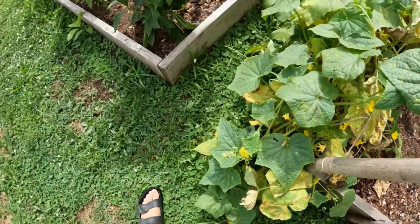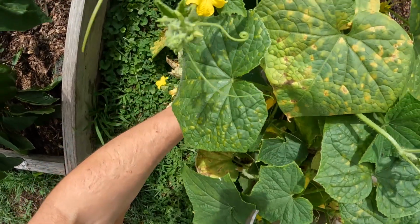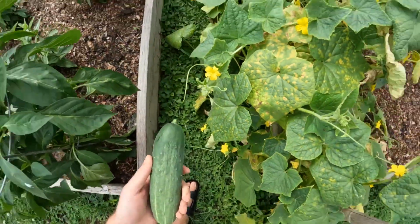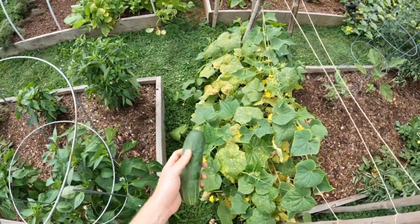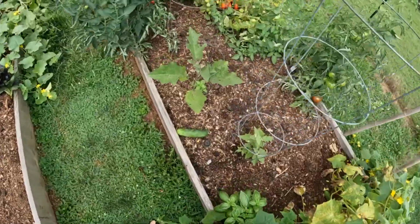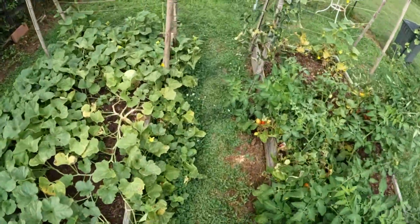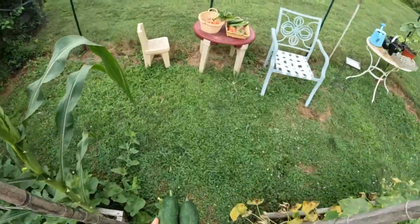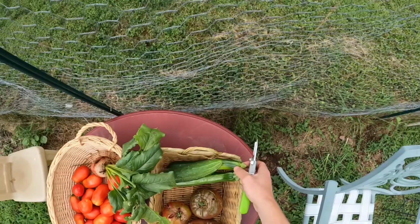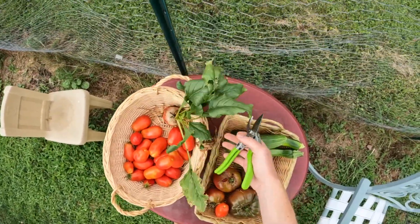Oh. Yeah. Very nice. Oh boy. You know, we brought 2 baskets thinking that would be enough.